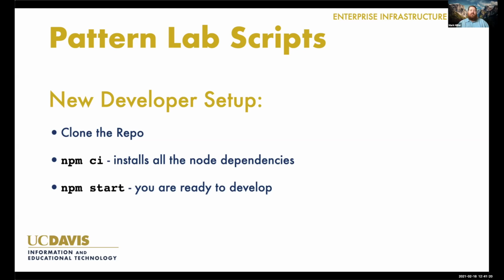But for a new developer getting started, they just need to clone the repo, run npm ci to install all the node dependencies, run npm start, and then they're ready to go. So anyone pulling our Pattern Lab only needs to know really two commands. All that other stuff is sort of hidden away. That should be nice too, when we move over to something else like Webpack, we can just use the same commands.